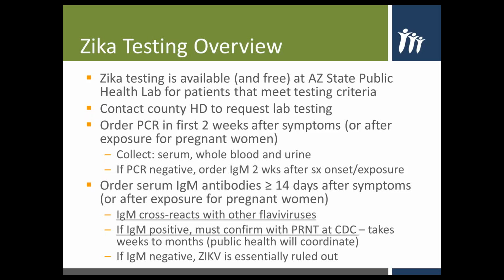The flavivirus that we need to worry about the most in most countries that Zika circulates is dengue, which also circulates. There's also yellow fever and some other issues, and of course we have West Nile virus here, and it may or may not be in the countries where these individuals were exposed. Another note about IgM, because of the cross-reactivity, we have to confirm it with a PRNT, or plaque reduction neutralization test at CDC. This process takes weeks to months. Public health will coordinate it, but it really causes issues clinically while we have these cross-reactive IgMs that are positive.